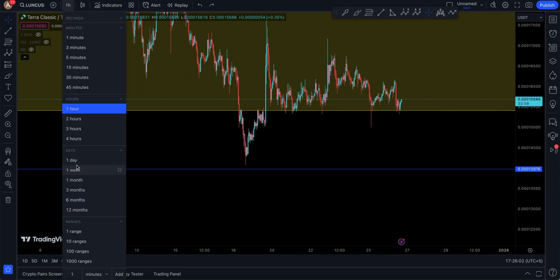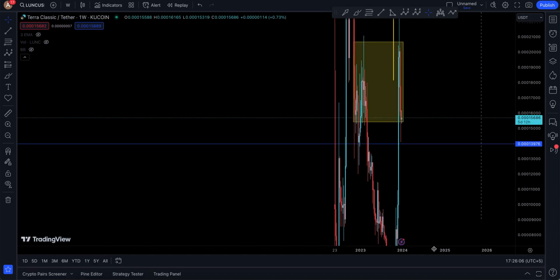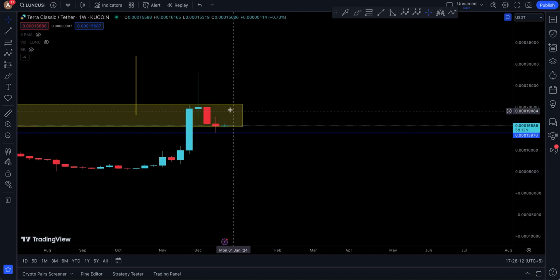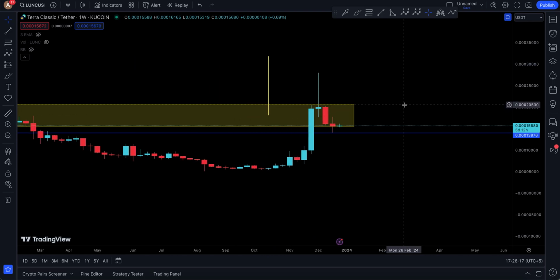Let's look at the monthly. Before the monthly, let's check the weekly as well. I talked about the bullish spinning top yesterday, and I believe this week we may start to see Luna Classic moving up one more time. I personally kind of see Luna Classic coming to 20,000 this week alone in the next coming 4 or 5 days, right?